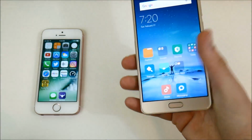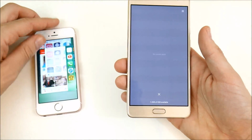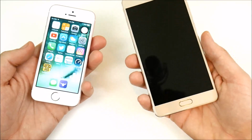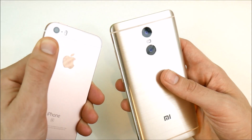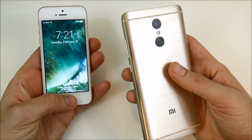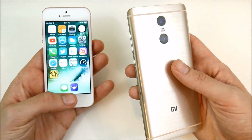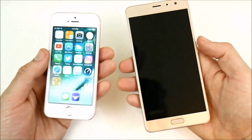Now let's get into the speed test, but before we do that, let's just talk about the differences in the hardware quickly. A lot of you probably already know what the SE brings, but for those of you who don't, the SE brings a 12 megapixel 4K camera, Retina dual tone flash, the metal design. It has Apple Pay support, the first generation Touch ID scanner, 2 GB of RAM with an Apple A9 CPU clocked at 1.84 gigahertz with the newer GPU for gaming.